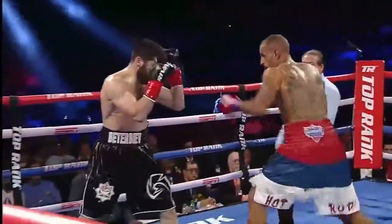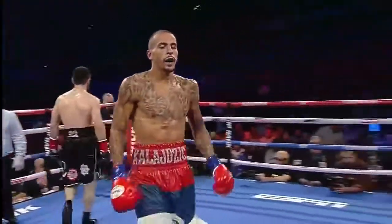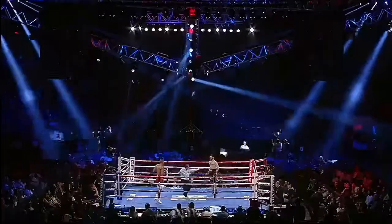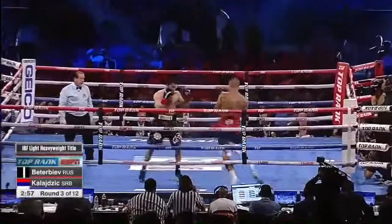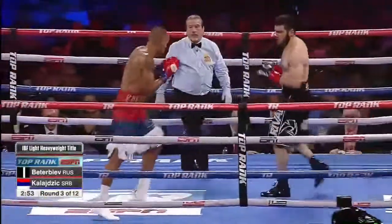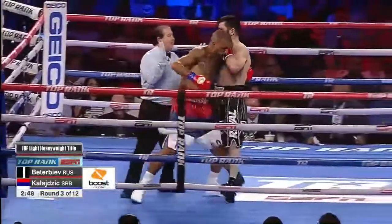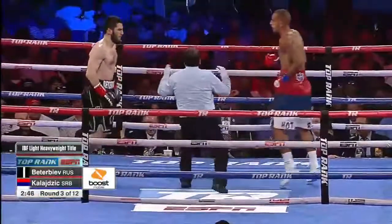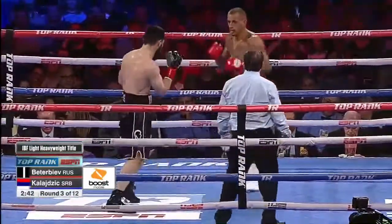End of 2 here for the IBF light heavyweight title. Joe, Tim, Andre, Mark, Bernardo with you here in Stockton, California. As Beterbiev starts off this third round, where he did the first, coming up charging against Hot Rod Kalajdzic. Got that nickname Hot Rod because he was wearing a Hot Rod t-shirt in high school.